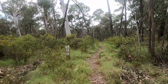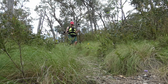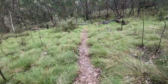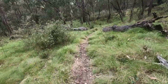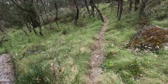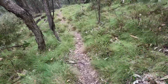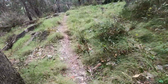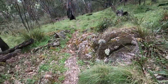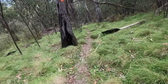Right, I'm back on the walking track again in the bush, up to the falls. I can hear the falls from here. They say many a hiker has perished thinking they can hear running water, and actually it's just the trees rustling. I wonder what I can hear. It sounds like the falls, but I could be mistaken. Hopefully I won't perish.